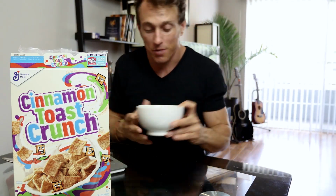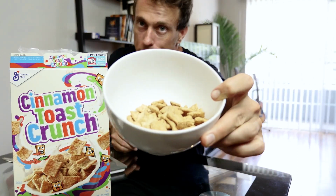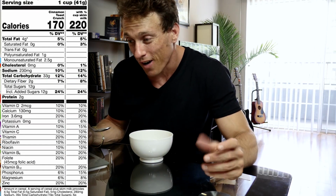That's what you gotta consider when you're doing your cheat days and your cheat meals, or even if you wanted to include this in your diet. This is why we don't go for these cereals generally, because it doesn't fill you up. 170 calories right there. Then we're going to take milk. It says 1/2 cup, which is 120 milliliters. Great. So in this, we've got 4 grams of fats, 33 grams of carbohydrates, 2 of those are fiber, 12 sugars, all added sugar obviously, and 2 grams of protein.